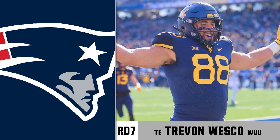Every year, the blocking tight ends have the most upside. Maybe out of not just the tight ends, maybe out of every position, the blocking tight ends, because you can develop them. They can block. If you can develop them into a pass catcher, a good one, scary upside. So guys like Wesco, he might be the best blocker in this group.